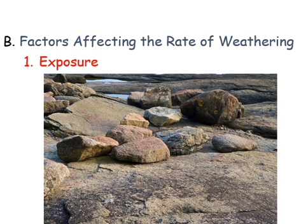Hey guys, we're going to continue with our discussion on weathering. Rocks break down both physically and chemically. The rate at which these rocks break down is influenced by several factors. One factor that's required in order for rocks to break down is, of course, exposure.